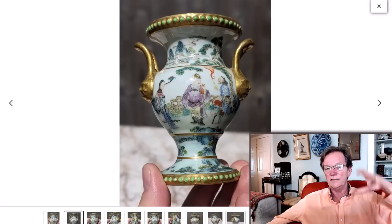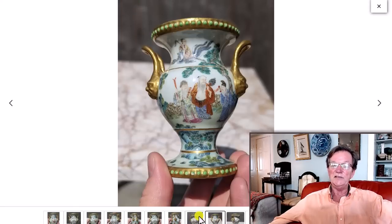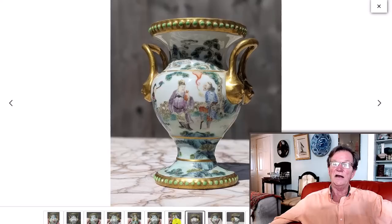As you can tell, it almost looks European in its shape, and it's very attractive. And I don't know if this is technically even export wares. I think this was something that was made for the Chinese market, but they had a lot of European influence on it. But I like this a lot. I like that a lot. And it looks like it's in excellent condition with these very attractive lime green beads running around it.